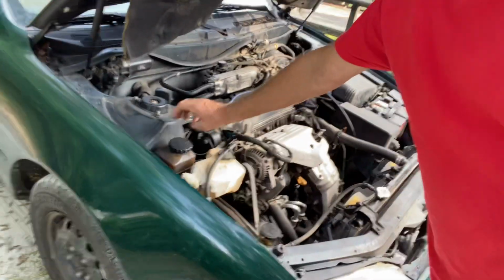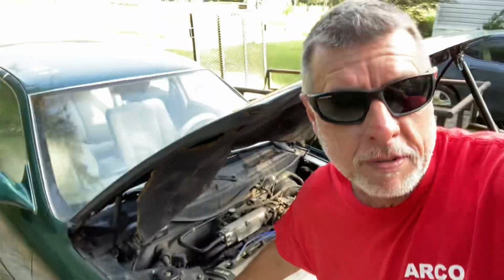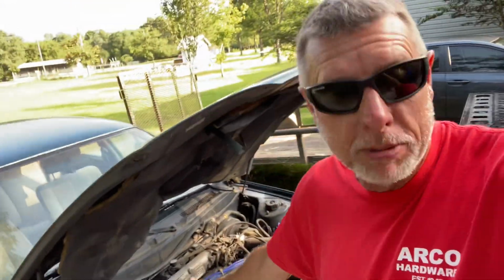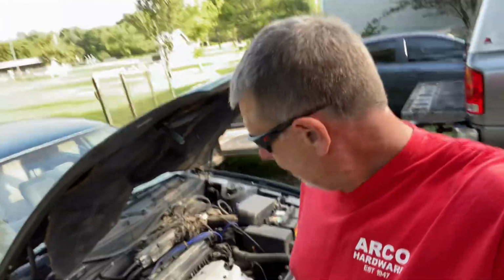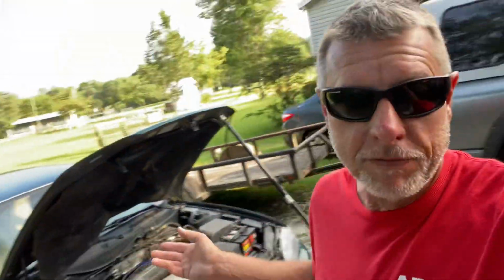Here's the reservoir where you keep your power steering fluid in there. That's where you store it at, and that's what feeds the pump the fluid. Checked it, and it is absolutely full. And by the way, 400,000 miles have never changed the power steering fluid. Mechanic said it's kind of a waste of time.